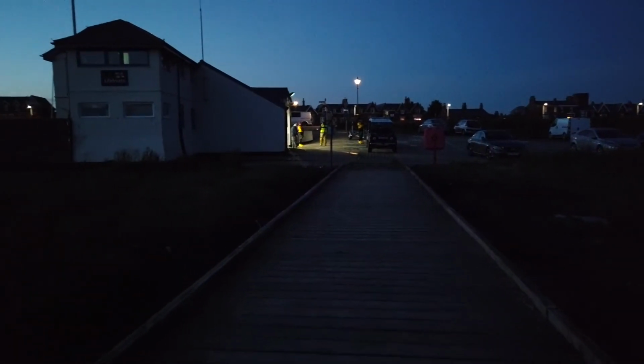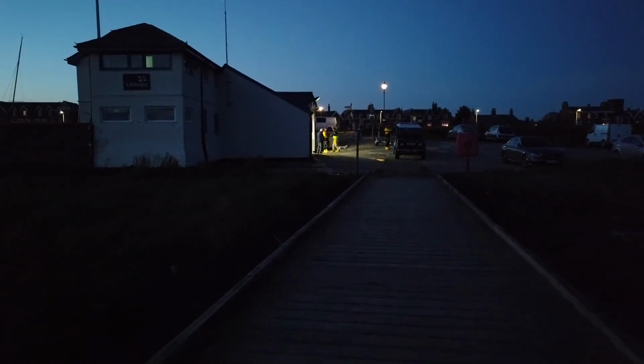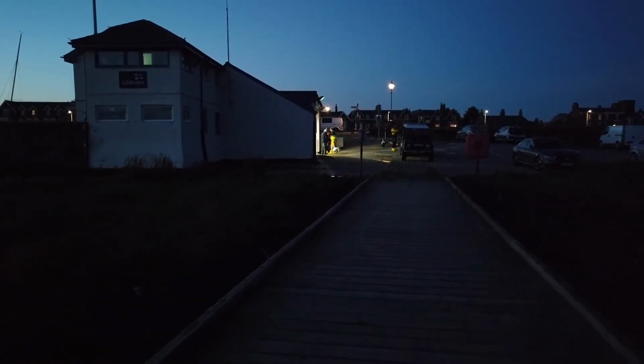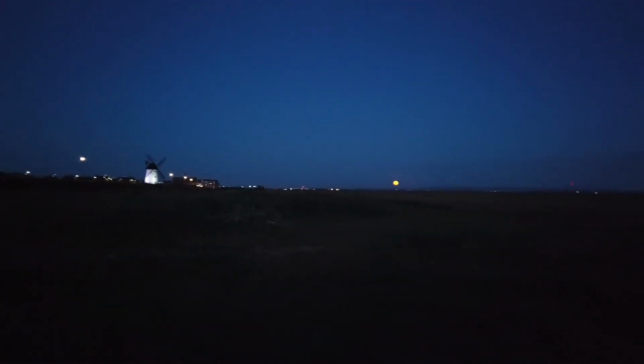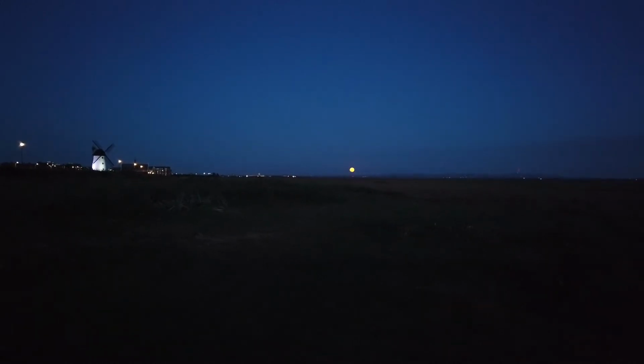The RNLI are out here. I think they're practicing. This is Lytham RNLI. Wow. Look at that. Hey?